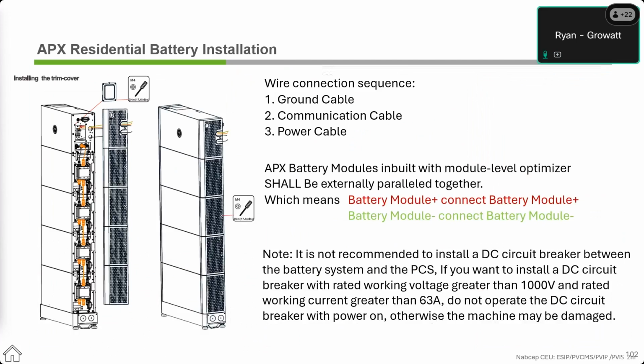We do have another call out here. We typically don't recommend installing a DC circuit breaker between the battery and the power control system. If you had to, it does need to be a high capacity 1000 volt, 63 amp minimum. And anytime that switch is switched, the system needs to already be turned off before that switch, because it's a high voltage system, it could risk causing damage to the equipment.